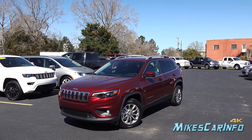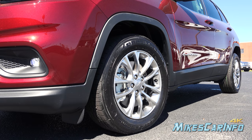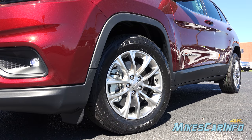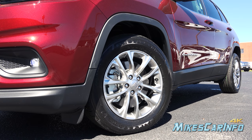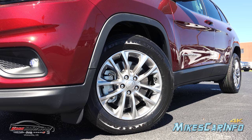This Cherokee is sitting on 225/60 Firestone tires wrapped around 17-inch alloy wheels with a satin carbon finish. It also has four-wheel disc brakes with ventilated disc rotors in the front and solid disc rotors in the back.